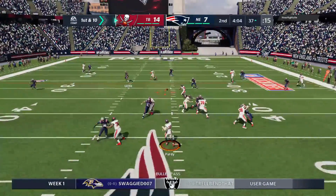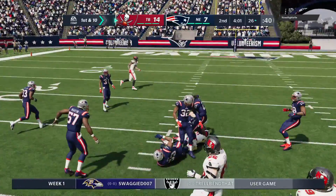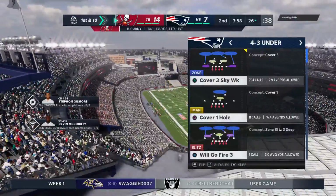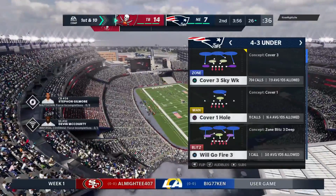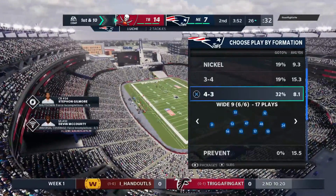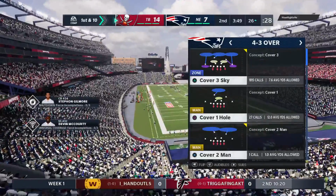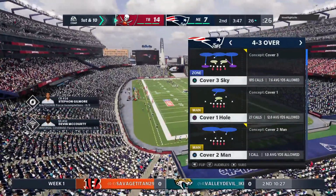From the shotgun, he'll look to throw. He'll drop this underneath for Jones. And he's going to get this inside the 30. Another catch for him there. This one good for 11. 1st down. Good strong throw and catch right there. And so far in this game, the alleys have been open for them to get completions, and they're taking advantage of it.